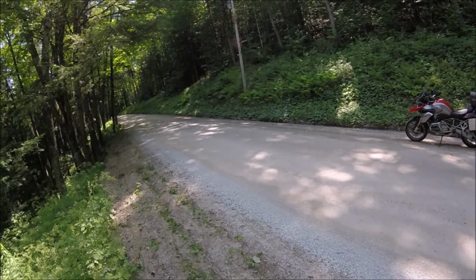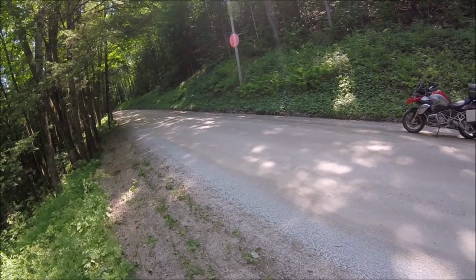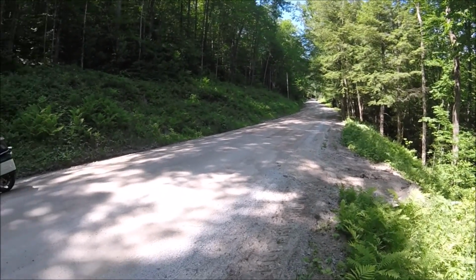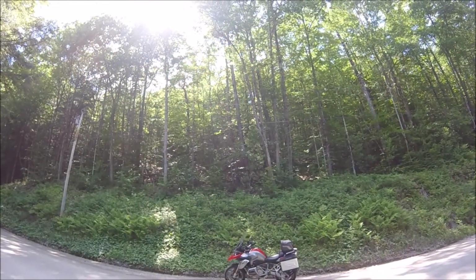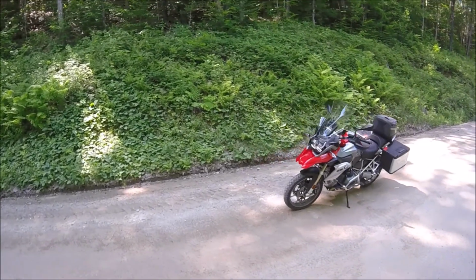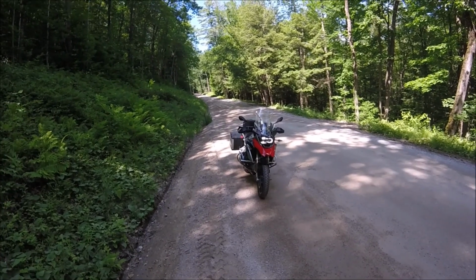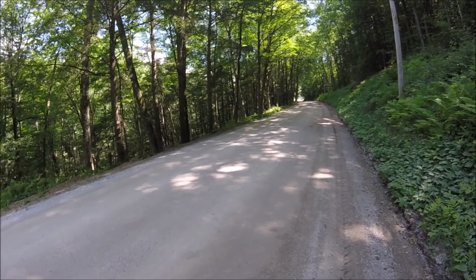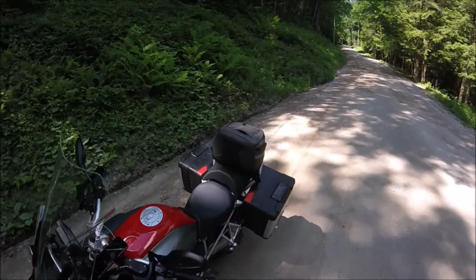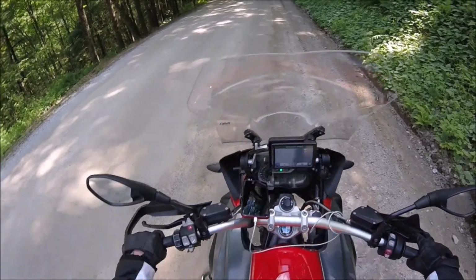over another recent heat wave in Maine, where I reside. So it's nice every once in a while on a trip like this to just pull over, stretch your legs, enjoy taking in the scenery of the natural environment here, which I love to do, and just take a break off the bike. Alright, time to hop on the GS and get going.